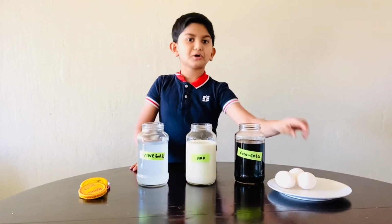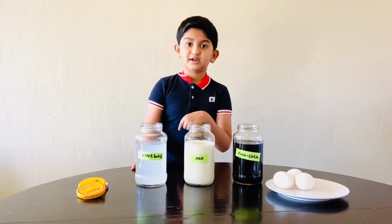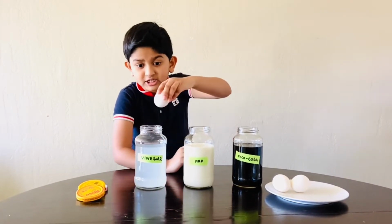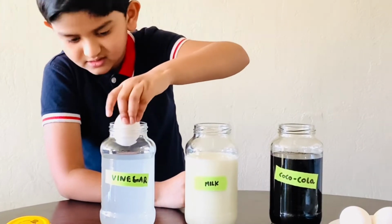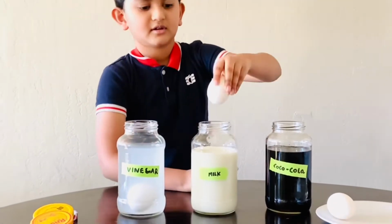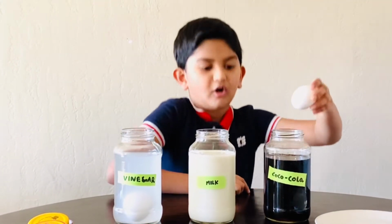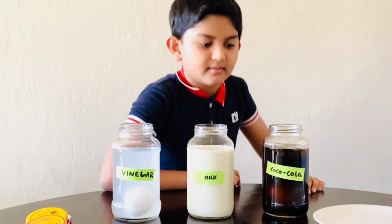Now, I poured Coca-Cola into a jar and milk into another jar, and finally the vinegar into another jar. Now let's put one egg into the vinegar. Gently put it. There you go. There. Now milk. Now the last one is Coca-Cola. Whoa.